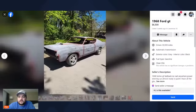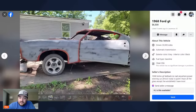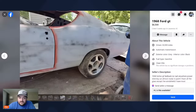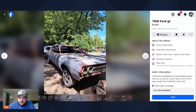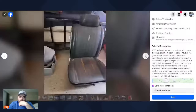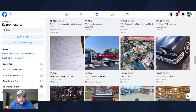'68 Ford GT. Oh, yeah. I saw this one. Almost ready to paint. Uh-huh. I'm sure it is. But that might be worth it. It's a fastback Torino. If it's a real GT, maybe. God, throw those wheels as far away as possible. I mean, what the hell? Let's see here. I don't know. That might be worth it. It's in pieces. It'd be a lot of work. Not for me.